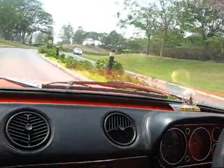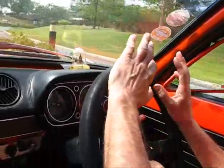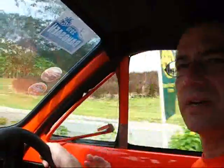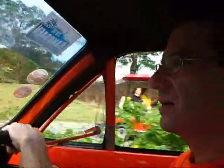And I want to preserve this car. I want to make sure that this car doesn't get chopped up and turned into a hot rod, because they're becoming very, very rare. And in Thailand, of course, there's no rust, very little rust, no salt of any kind. It's a good climate for keeping metal in good shape.